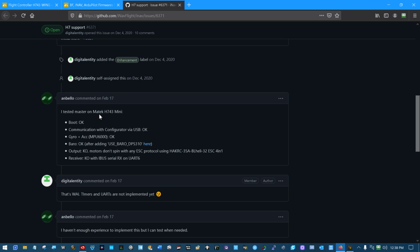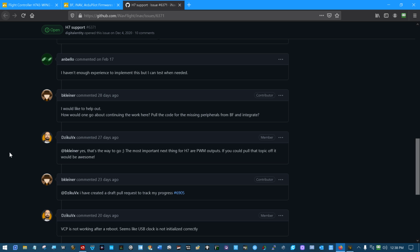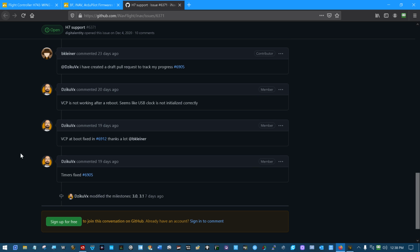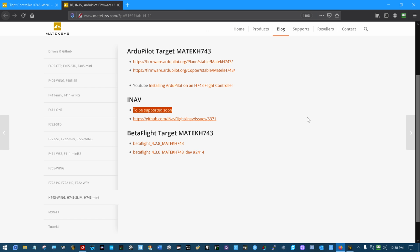I tested master on the 743. Boot OK. Communication with configurator worked. Gyro, accelerometers for an MPU 6000 chip worked. Barometer worked. All these things. Anyway, I don't want to get into that and waste your time, but that's what basically this is. So we just have to wait. I'm waiting with you. I'm just going to use the 743 on our new plane anyway, myself as a hobbyist.